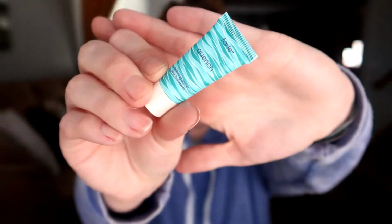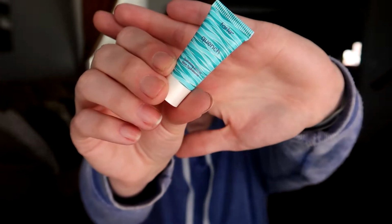So the first item is this Tarte Quench Hydrating Base Primer. They must really think I need a primer because I get one, I feel like, in every box. But that's okay. I enjoy trying them, especially if they're moisturizing, which I would hope this would be, being that it says quench. But that's that. I don't know what else to say about a primer.